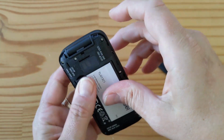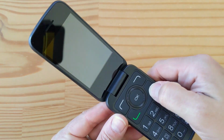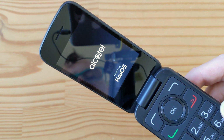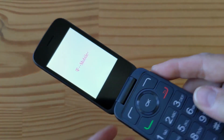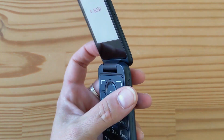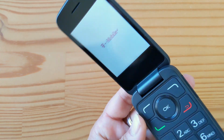So let's find out what happens when we put this in here, put the cover back on, and hit the power button, which I presume is going to be this. Yep, there we go. See, KaiOS, Alcatel. It's probably going to want a SIM card, but we'll see. T-Mobile. And let's see if the display in the back says anything yet. It doesn't say anything yet. So, yeah, 90 buckaroos. I hope I don't have to go fetch a SIM card. I kind of want to see what the camera's like. But let's find out. That takes a while to start up.